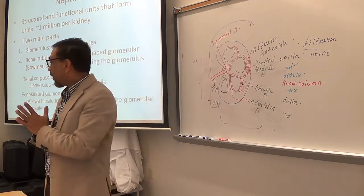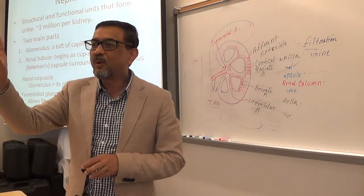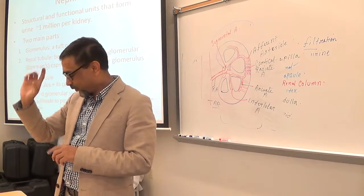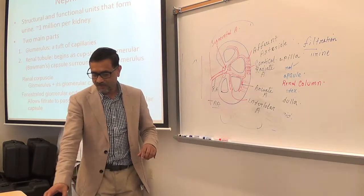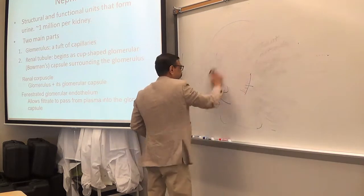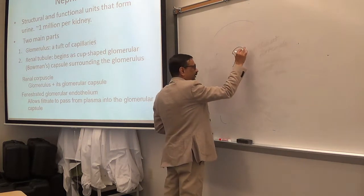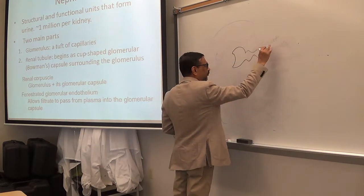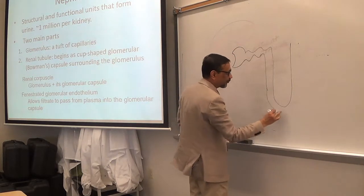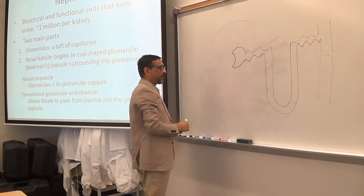And each kidney has about 1 million nephrons. Just think that inside this much organ, you have how many? 1 million nephrons. So, nephron is very tiny, right? Very small, tube-like structure. So now, let's see how the structure of a nephron looks. If you see the structure of a nephron, it looks like this. So this is the structure of a nephron.